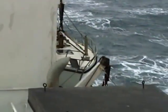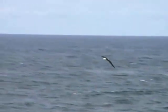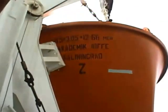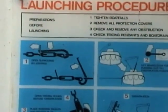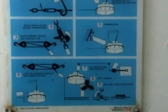There's also a sailboat right in front of the lifeboat. Can't see that very well from this position. Academic Yofe from Kaliningrad. There's some of the hooks and the grappling mechanisms that keep it taut here. Here's one of the few signs in English, the only one I've seen here for launching the lifeboat, for getting it ready for embarkation or disembarkation.